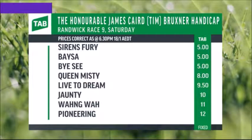Let's have a look now at the market, and so many of these horses have just been running against each other the last few starts. As we see, another really open market to finish the day with Siren's Fury on top. Baser looking for a little bit more luck and to turn it around at $5. By C, there's a little bit of form that's just coming from outside these other ones, so they're all equal favourites at $5. Queen Misty, as we said, so reliable.